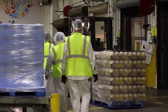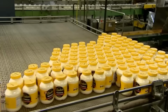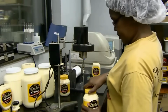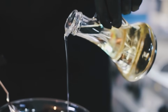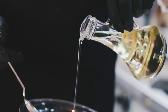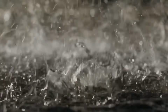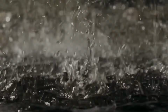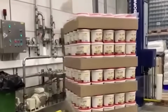Sustainability plays a significant role in contemporary mayonnaise production. Factories increasingly focus on minimizing waste, conserving energy, and reducing environmental impact. Waste oils generated during production are recycled into biofuels or other useful byproducts, while water used in cleaning processes is treated before discharge to comply with ecological regulations. Energy-efficient equipment and renewable energy sources further contribute to greener operations.